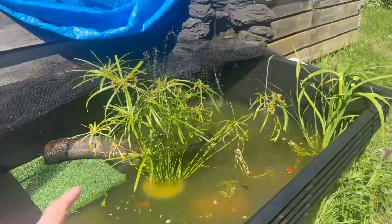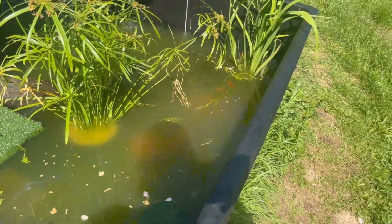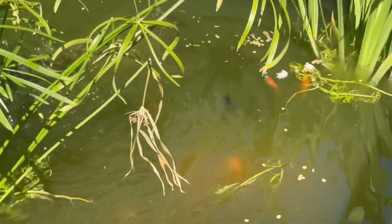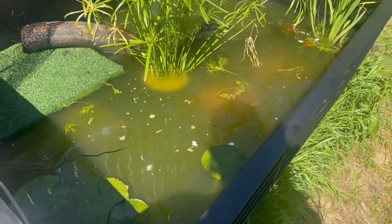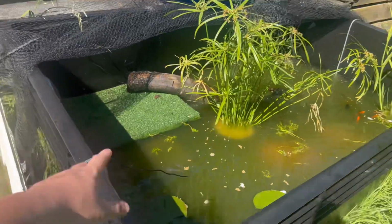Alrighty, pumps back on. Nice aeration, some movement. You can see the fish are definitely taking advantage of some of the stuff there. But we'll see if we can catch some of the turtles coming up for food. Well, they'll just be eating all the stuff that's sunk down to the bottom. Anyway, that's a quick update.